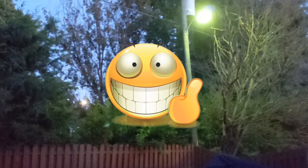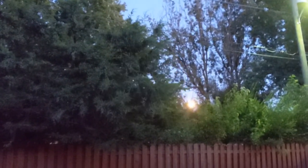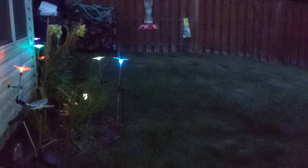Alright, y'all, I'm out here trying to get some night footage. You see the pole, the lights on over there. Look at that star way back there. You see that? And then the other light is on back there. Then, of course, to give you an idea how dark it is, we got the solar lights on in the garden.